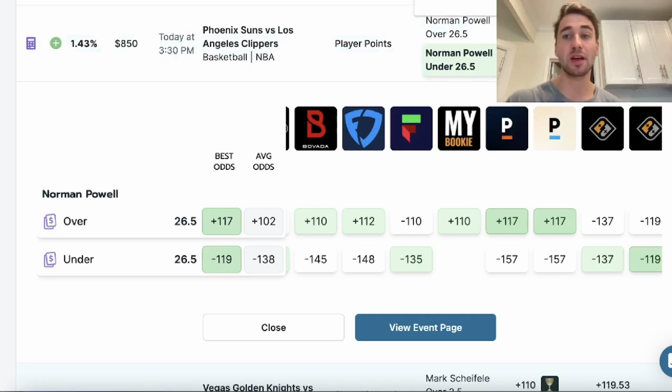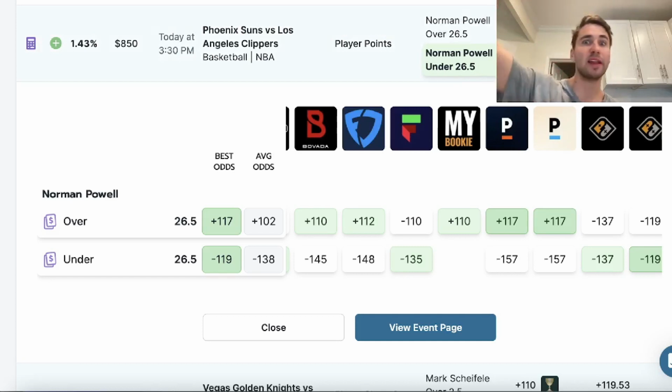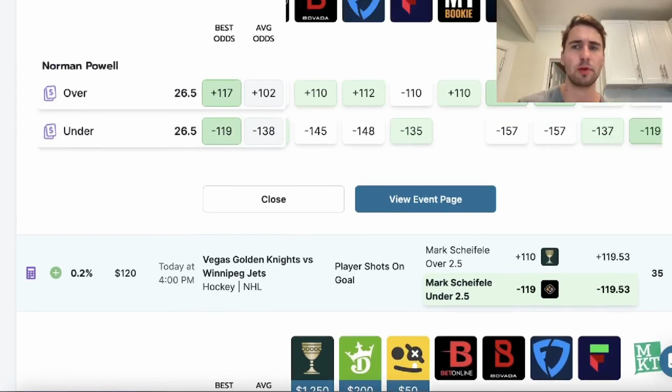If Westbrook goes under 33.5 points plus assists, then probably Norman Powell is more likely to go over, right? They're both going to be taking shots in the Clippers game, so if Westbrook's not scoring a lot, then it's more likely that Norman Powell will be scoring. But long story short, the way this tool works is pretty simple.